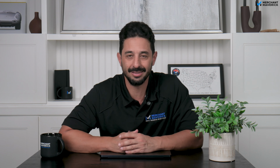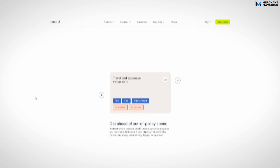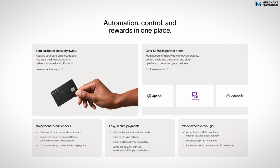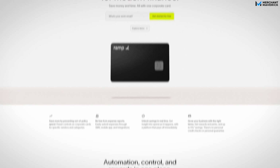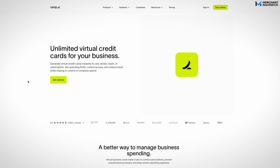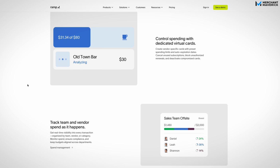Ramp is one of the fastest growing startups in US history, but what actually matters for your business isn't the headline numbers, it's what the platform does. Let's start with the corporate card. Ramp's Charge Card has no annual fee, no monthly fee, no per card fees, and no personal guarantee required. It delivers cash back on purchases and can help establish and strengthen your business credit profile as well. You can issue virtual and physical cards with custom spending limits by employee, department, or vendor category. And built-in spend controls let you block out-of-policy purchases before they even happen.